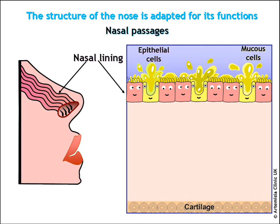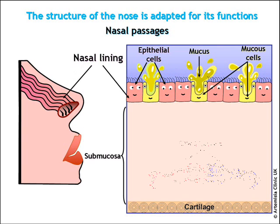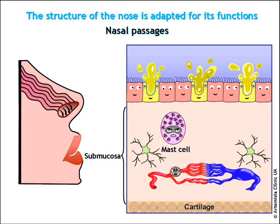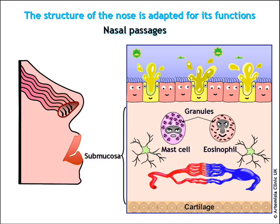Underneath the nasal lining there is another layer called the submucosa, which contains the blood vessels, nerve endings and immune cells. There are many types of immune cells, but for allergy two are important: mast cells, which are normally present in the submucosa but increase in number in allergy, and eosinophils. Eosinophils are a type of white blood cell normally found in the blood. However, in infections or allergy, they leave the blood and take up residence in the submucosa. Similar to other immune cells, mast cells and eosinophils are armed with chemicals that help them fight microbes. These chemicals are stored in tiny granules inside the cells and are released whenever there is an infectious attack.